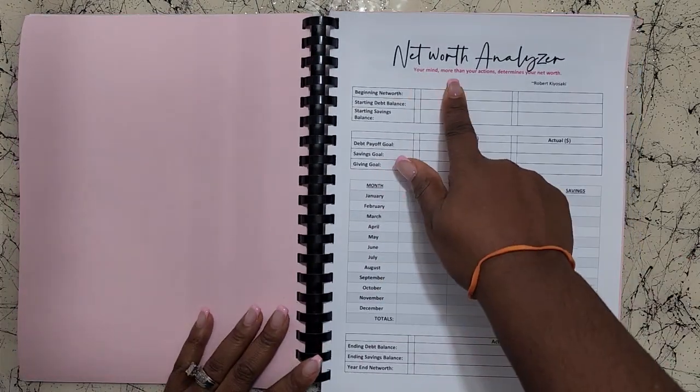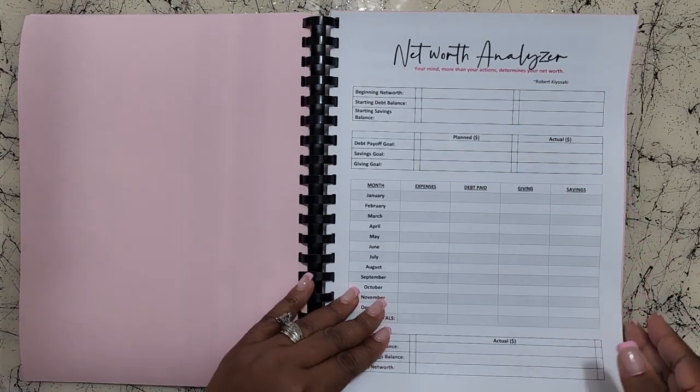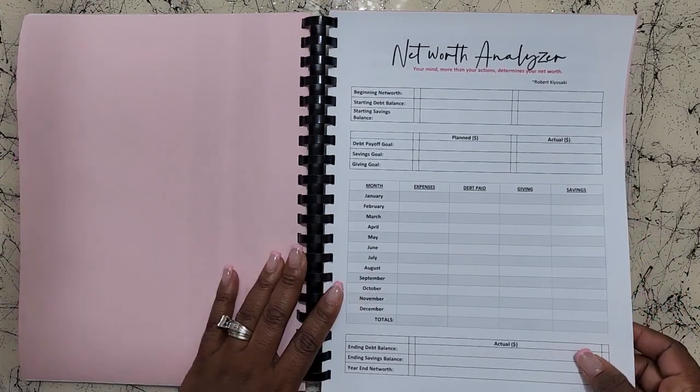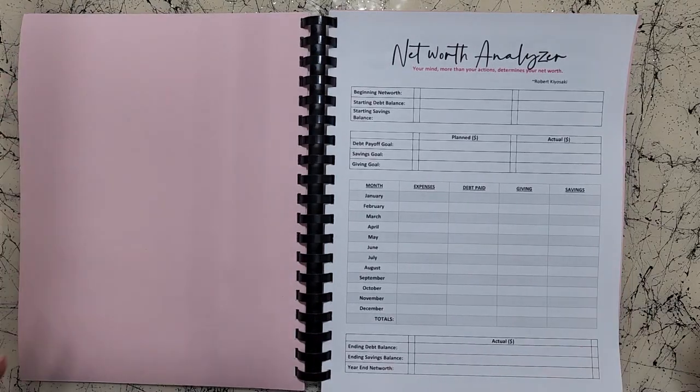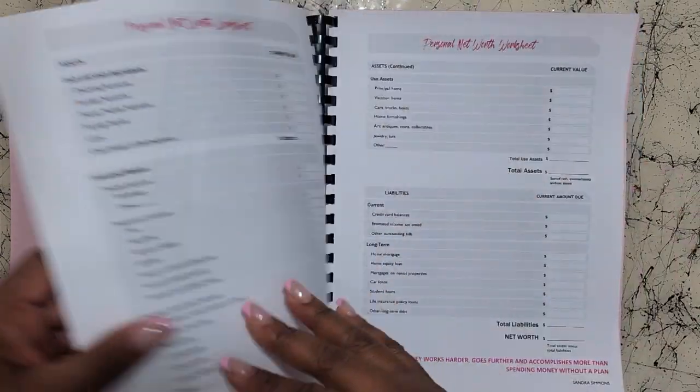And it says your mind, more than your actions, determines your net worth. So who you hang around can determine your net worth. Like they often say, your network is your net worth. Okay, and that's by Robert Kiyosaki.